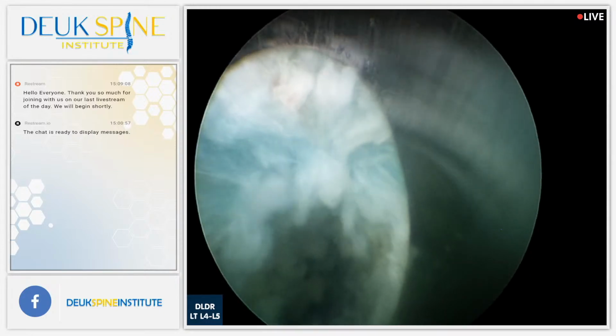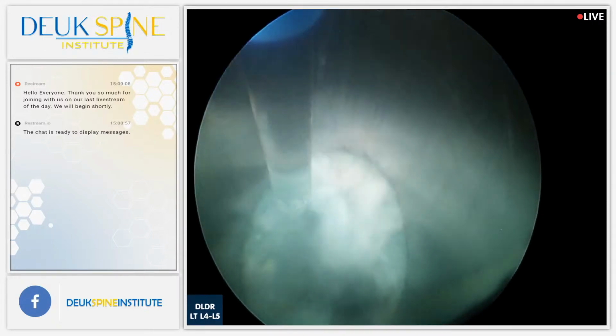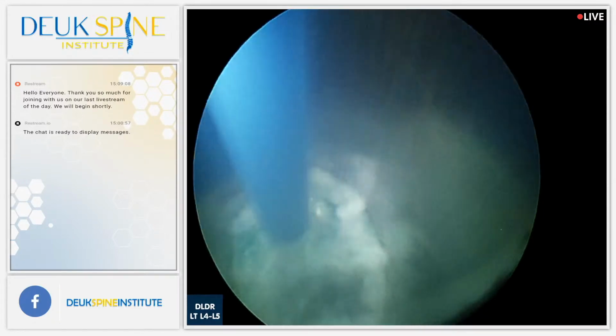So when you inject blue dye in the disc, it leaks out during the surgery, and it kind of creates a hazy appearance. The other thing that does that is blood. There's no blood because you can see there's no bleeding, but this is the blue dye. We're able to put a lot in there.